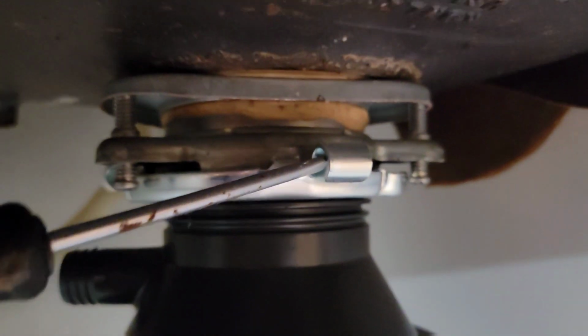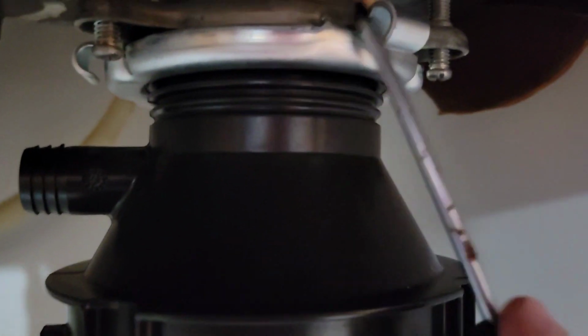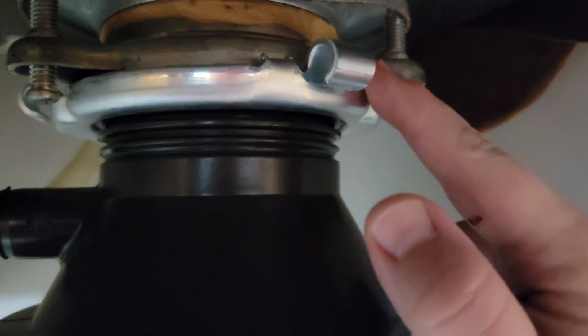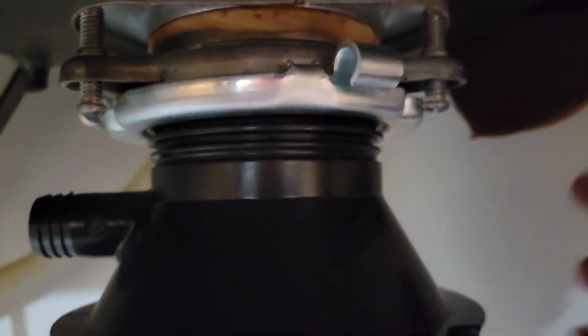Okay, so you see these things right here, right? This is where you can take your screwdriver and tighten it. You just put your screwdriver in there and push this as much as you can, because that's your tightening of it. So right there, you're just gonna push that. If you can get it all the way over here, that's ideal. So I'm gonna get off the phone and push it over.